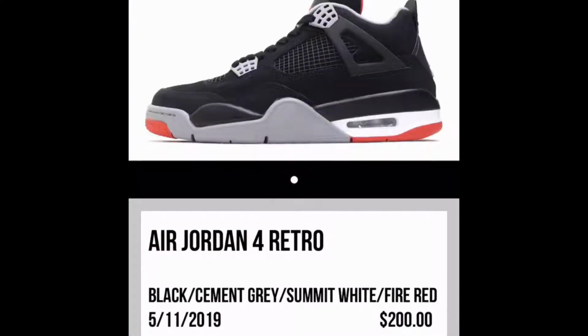And here's another one. This is another one right with the Jordan 6 infrared. We have the Air Jordan 4 Bread. All intents and purposes, and remember, it will have Nike Air branding on it. People have been waiting for this shoe for quite a while. May 11th, $200. Nike Air branding, the Bread 4 finally.